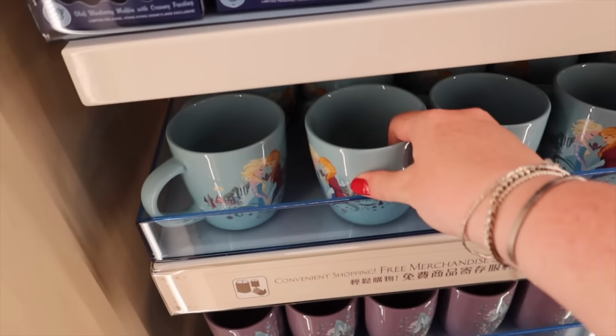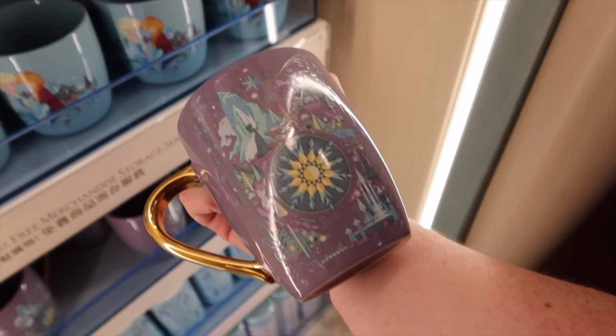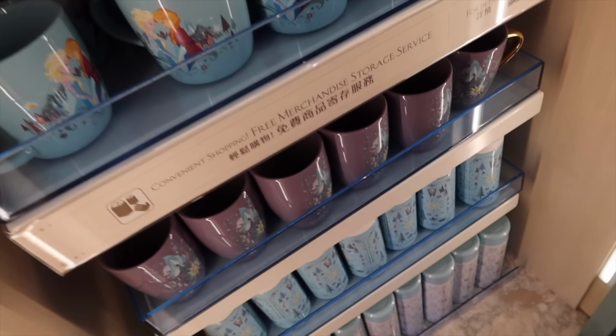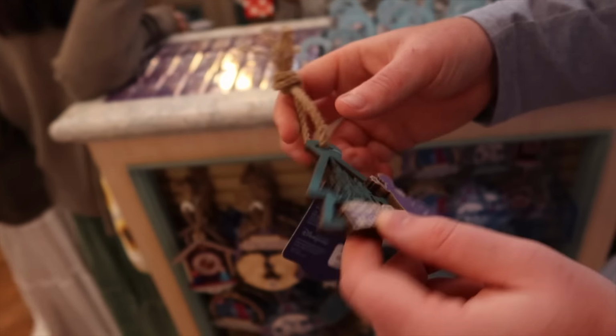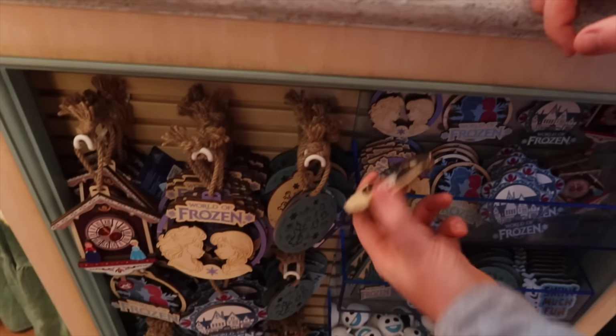Love the mug. I really like that. That one's quite nice too. That's cute too. Little water bottle design. Oh, that's nice. Little wooden decoration. I like the decorations though. They're so cute. They're magnets.